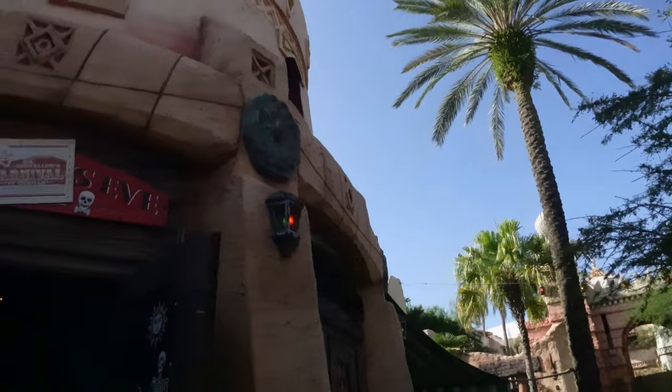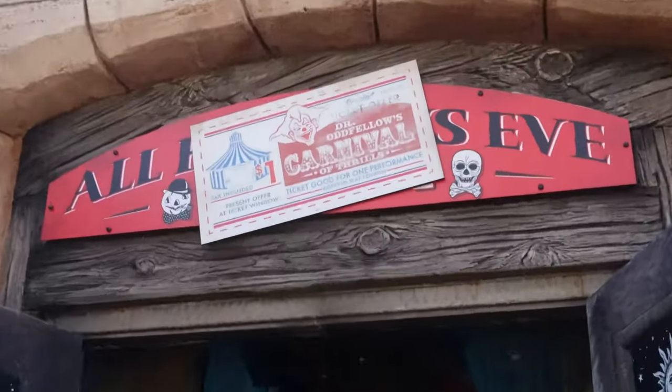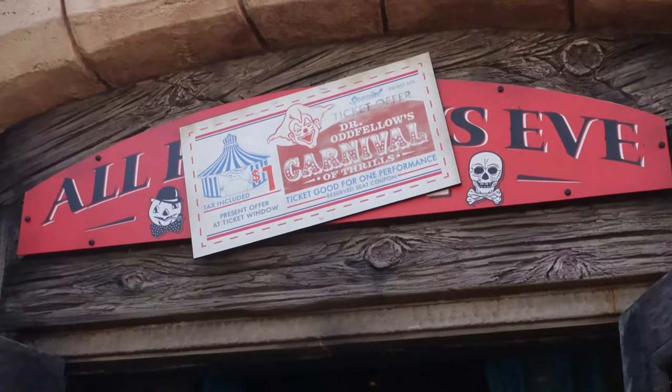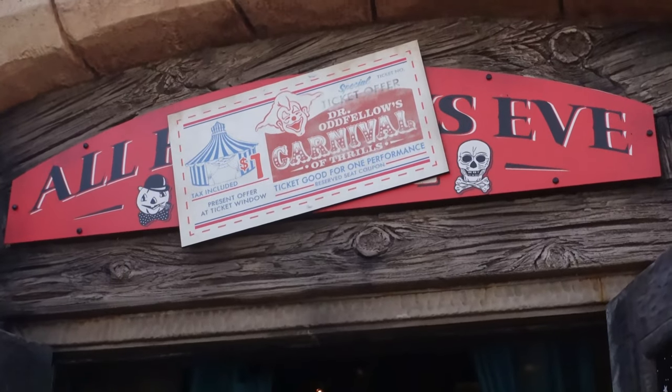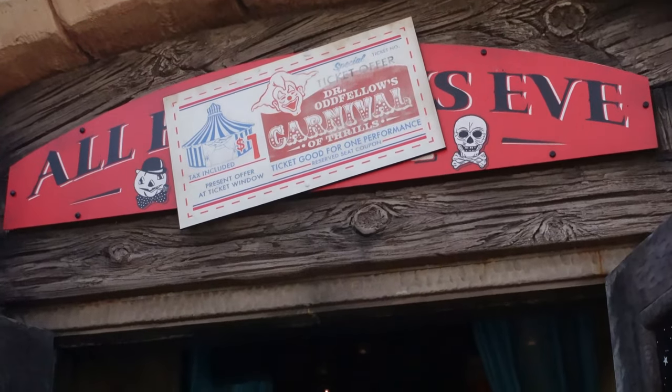All right, we've made it to Islands of Adventure, and we're going to hop in the brand new Dr. Oddfellow overlay of the All Hallows Eve. Love how they have the Oddfellows Carnival ticket there. Let's head inside and see some of the new merch as well as some of the decor, because it's pretty cool if you're a fan of Oddfellow stuff. So let's waste no more time getting in there.